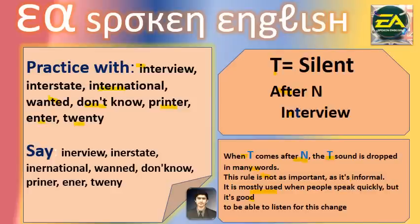And one more thing: it's also good to remember not to pronounce the strong T in the middle or end of the word. It's important. Do not pronounce T in the middle or end of the word. What you need to do is keep stress over the end sound, like interview, international, wanted. Let's proceed to the next now.